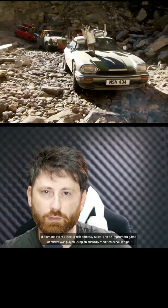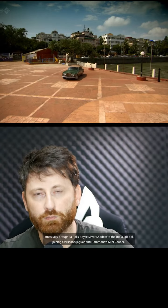Food supplies ran out, a diplomatic event at the British Embassy failed, and an impromptu game of cricket was played using an absurdly modified exhaust pipe. Rolls-Royce Silver Shadow. James May brought a Rolls-Royce Silver Shadow to the India special, joining Clarkson's Jaguar and Hammond's Mini Cooper. The heavy luxury sedan surprisingly performed well.